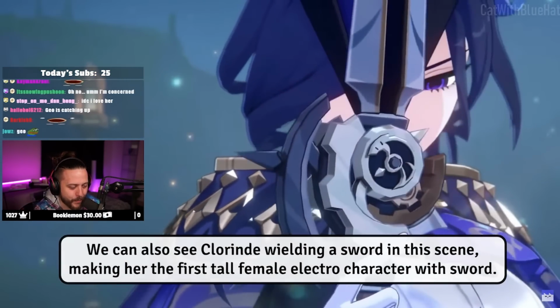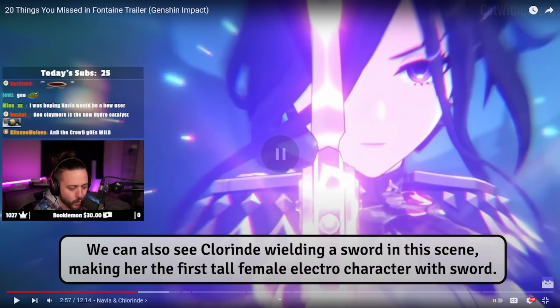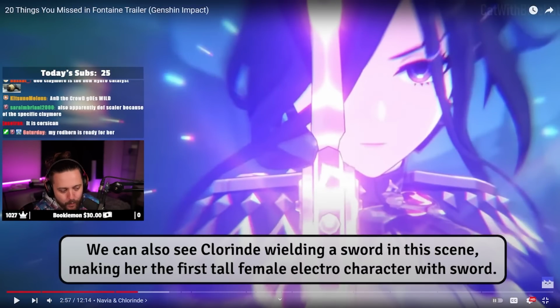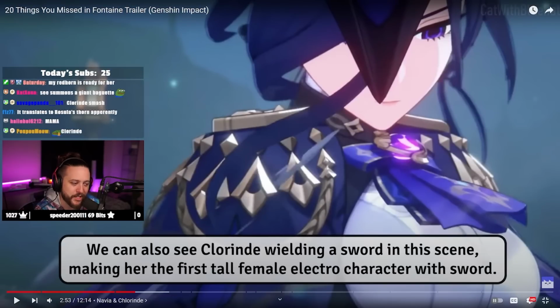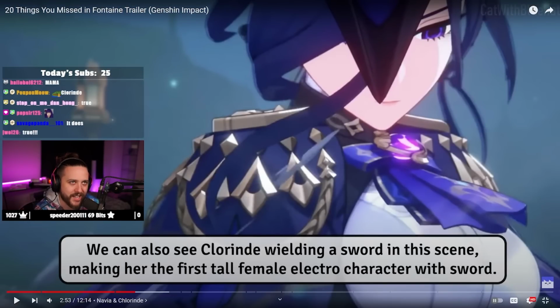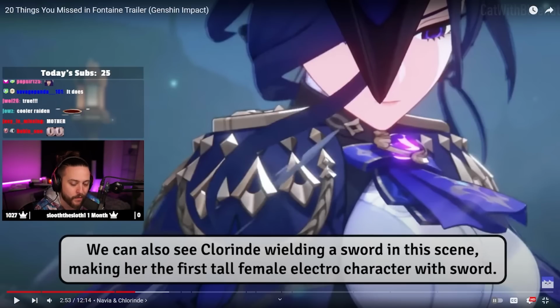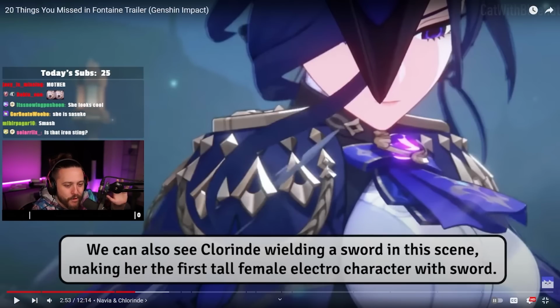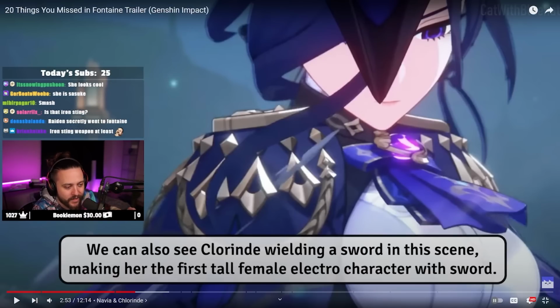We could also see Clorinde wielding a sword in this scene, making her the first tall female Electro character with the sword. Yes. I also kind of love how Raiden-esque this looks, especially with my original theory that the reason Tartaglia didn't have his Vision is because he got his long-awaited duel with Clorinde, and her victory means that she confiscated his Vision. But that's more of a meme theory, chat. It's way more of a meme theory that I have, but I think it'd be funny.